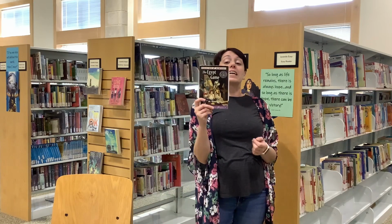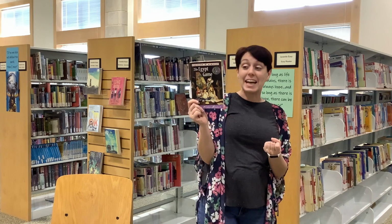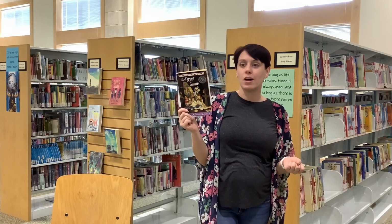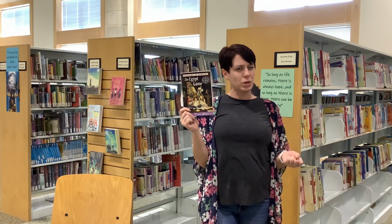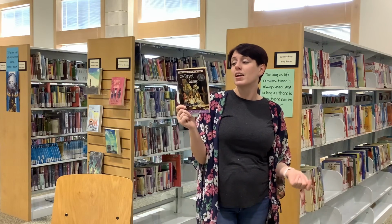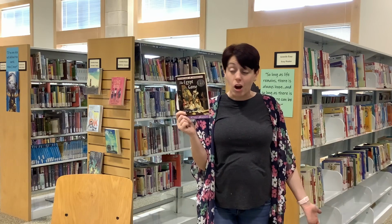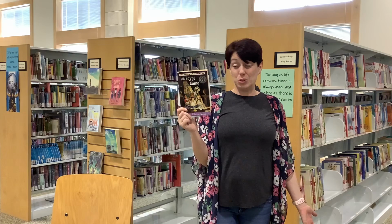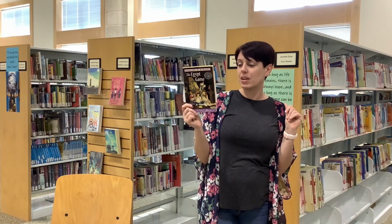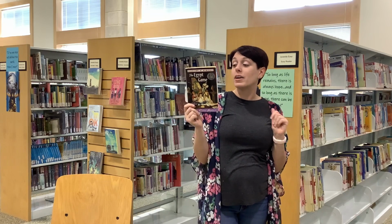A classic, the Egypt Game by Zilpha Keatley Snyder. When April is sent to live with her grandmother, she is not thrilled, but she soon becomes friends with some siblings, Melanie and Marshall, who also live in the neighborhood. They start creating imagination games based on their shared interests in archaeology, and they soon find a replica of a famous bust of Nefertiti. That leads them to create their own game based on ancient Egypt.